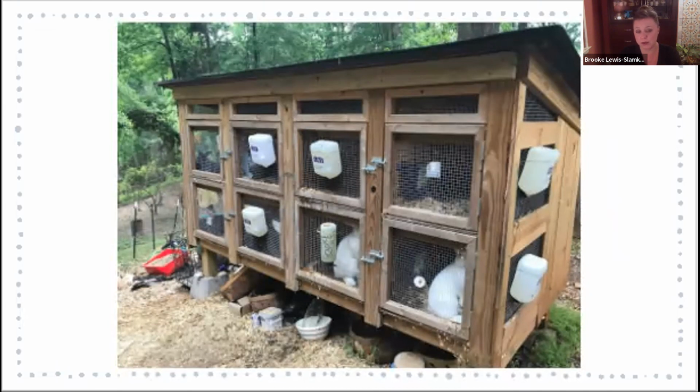If you live in cold climates, I will say that there are a few nights a year in Georgia that we have to bring all the waterers in, put them by the heater, and then in the morning take them all back out. And if it stays cold throughout the day, we have to bring them back in. There are continuous waterers, there are continuous feeders, there are all different kinds of options. So you kind of have to do what works best for you. So let's go to the next one.